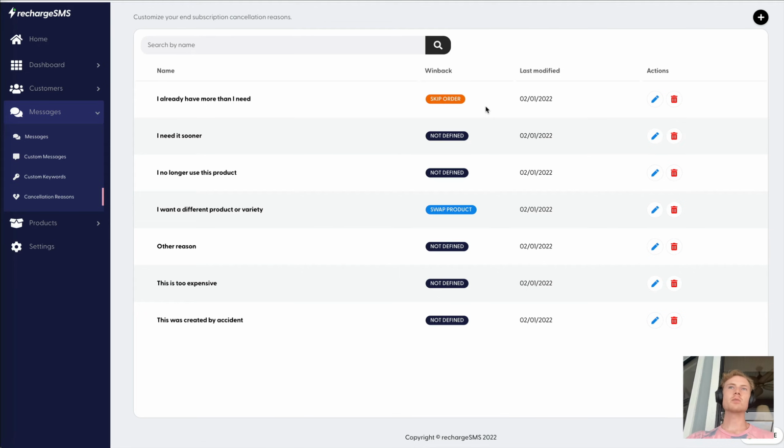So what that means is if somebody cancels in the text flow and they say, I already have more than I need for the reason, we send them another text which says, hey, actually, instead of canceling, why don't you just go ahead and skip this order? Reply 1 to skip instead. And so that's a great way to keep customers on their subscription program. And then if they reply, I want a different product or variety, we give them the offer to swap the product instead of allowing them to cancel right away.